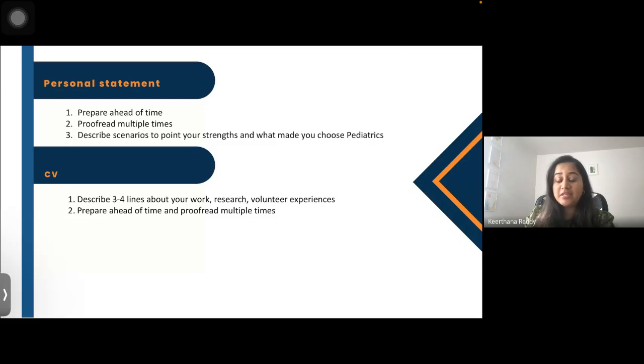Having volunteering experience is really good, because people here love volunteering. And if you do something in pediatrics, well and good, or if it is anything that is really good, anything is better than nothing.